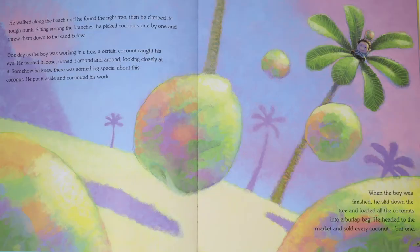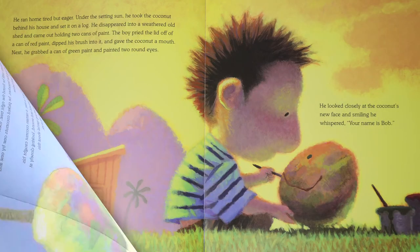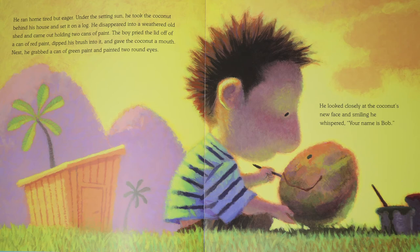So he put the coconut aside and continued his work. When the boy was finished, he slid down the tree and loaded all the coconuts into a burlap bag. He headed to the market and sold every coconut but one. He ran home, tired but eager. Under the setting sun, he took the coconut behind his house and set it on a log.